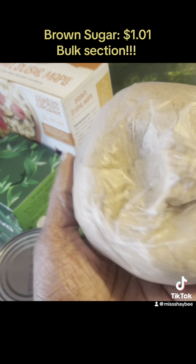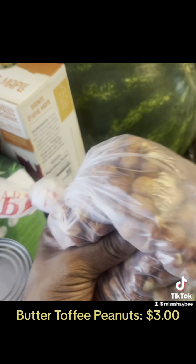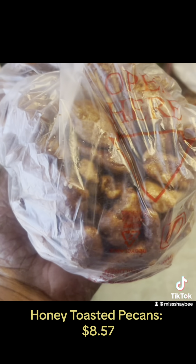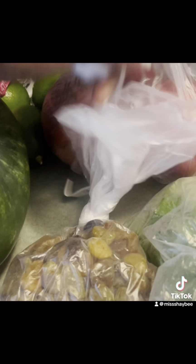I stopped by the bulk section and got me some brown sugar, which was very non-expensive, but the packaged one was $5. I got me some butter toffee peanuts, which I am addicted to. I need to stop eating these, like, they are going out of style. But I also got some honey toasted pecans, which I thought were almonds, but it's okay. I tore them up. They had my tongue itching, but they were delicious and very expensive. I got some jumbo golden raisins. I will say be careful with these because they're very sweet, but I bought them to put in my oatmeal. So I just used like a little tiny handful.